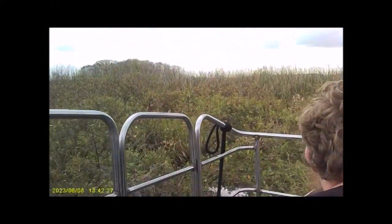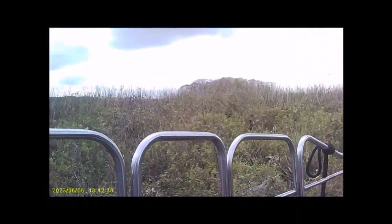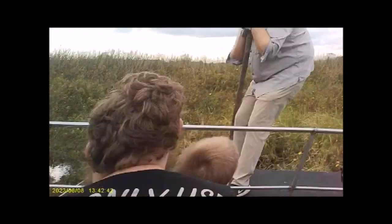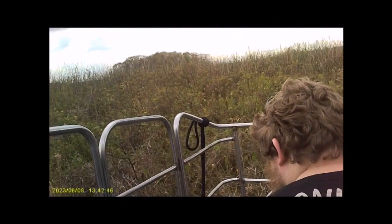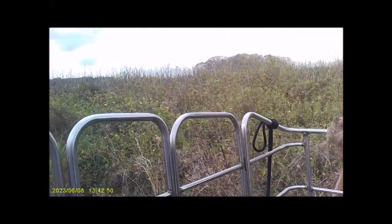What's the biggest guy that you've seen out here? About over 12 feet. You didn't see him over there, in that bush? They've got some really good food out here. They've got plenty of it, so they do get to be pretty big out here.